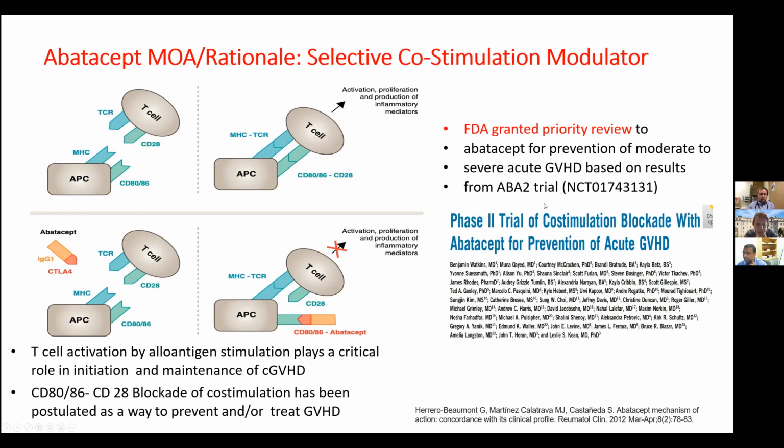About 6 months ago, and I know I'm using 6 months to 1 year commonly because that's how frequently drugs are getting approved in this space recently, the drug was actually approved for prevention of acute GvHD, mainly for unrelated donors. So this is a study in the backdrop of that, but obviously the context is chronic GvHD.